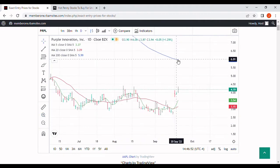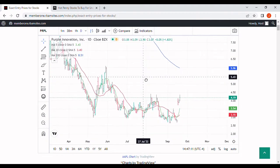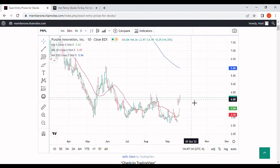Purple Innovation Inc. stock is trading up 7.5% today on 5 million shares. Normal volume is about 2.5 million shares. It's the 21st of September, and it's almost 3 o'clock. So this stock has got some serious buyers underneath it, and it's pushing up to the 200-day moving average, trying to get out of this very long-term bear market spin.